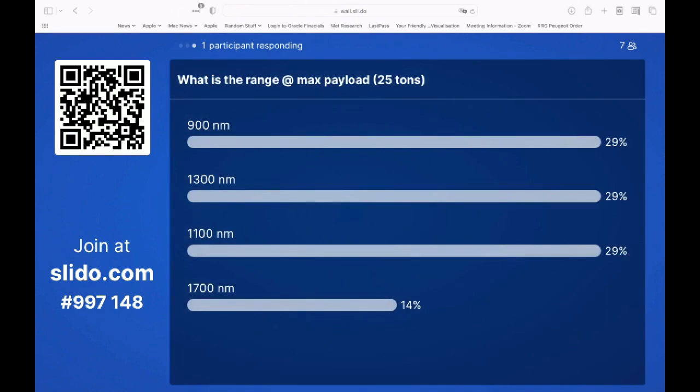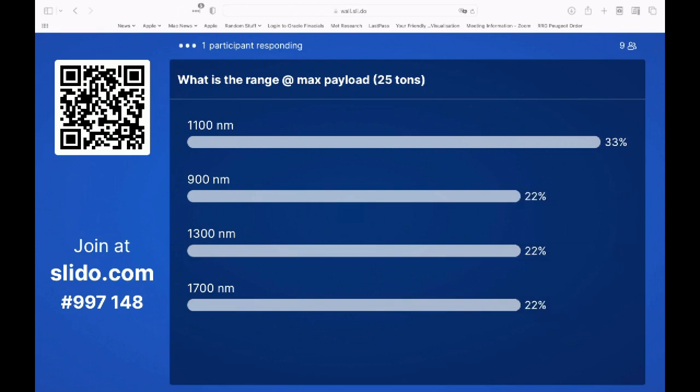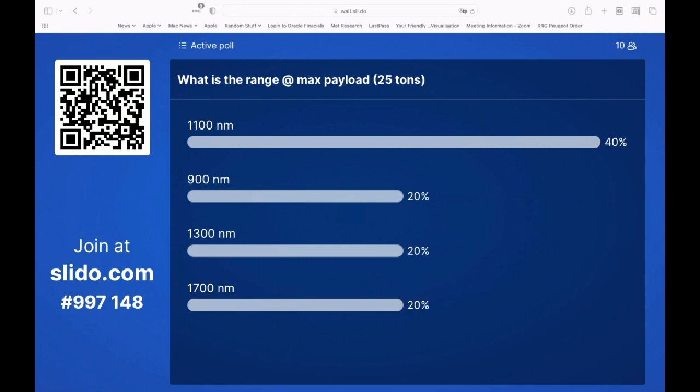Second to last one. What is the range at max payload? Now, this one requires a little bit of work. All you're doing is trading payload fraction for fuel fraction. Max payload is 25 tons versus 16 for our typical design, so I've got to take that extra 9 tons of fuel off. You just do a simple payload fraction, leaving all of your other segments, except for your cruise, the same. Now I know what my cruise weight fraction has to be. Use your Breguet range equation to figure out what the range is, and then remember to add the climb descent credit back on.